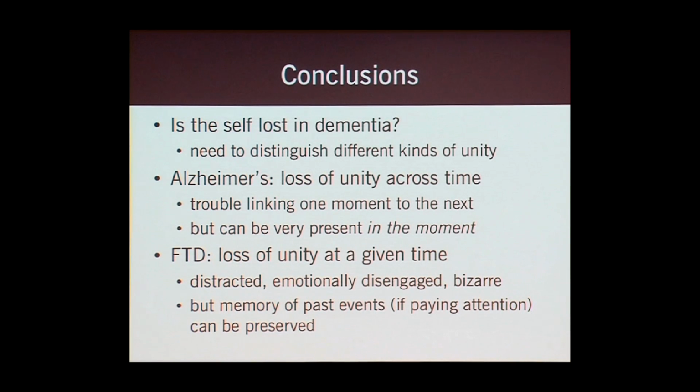So these are patients who have trouble linking one moment to the next, and so it can be very, very difficult for these patients to make plans or to rely upon their knowledge of past events and being effective in the present and future. But we also know that these patients can be very, very present in the moment. These patients can be very sensitive to other people's needs and emotions. They can respond in very socially appropriate, very graceful ways to all kinds of challenging situations. And this is, I think, what a lot of people refer to when they say that this is the preserved part of the self in Alzheimer's disease.